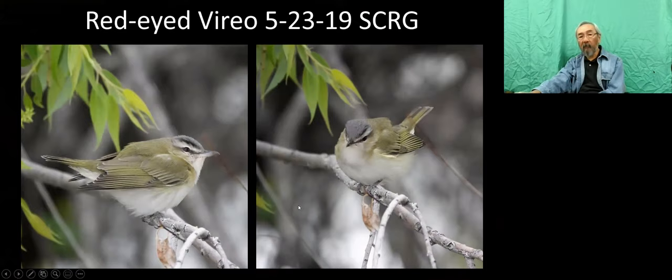This is a very uncommon bird to be seen around Denver. But this was seen at the Sand Creek Regional Greenway, just west of Bluff Lake.